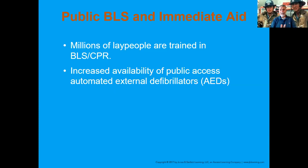So that's called public access defibrillation, because it was recognized that if you can defibrillate someone in roughly the first 2 minutes, then that person has about a 50% survival rate. There's not a lot of fire departments or EMS agencies that will be able to get to someone in 2 minutes. So they put up these AEDs in these strategic locations, if you will, and if someone does go into cardiac arrest, bam, they put the AED on.